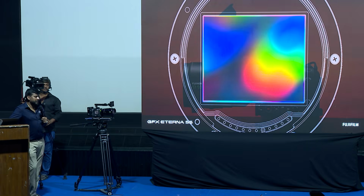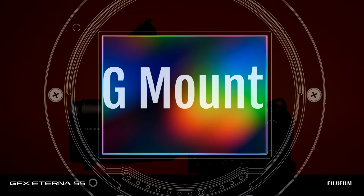Now we get to the interesting part of the camera, which is the GFX 55. Why do we call it 55? Because of the massive sensor that we have. So basically the mount is called the G mount. So we already have a lineup of systems which is called GFX.